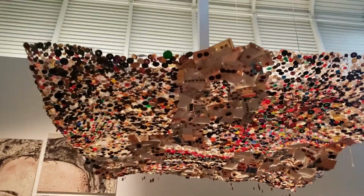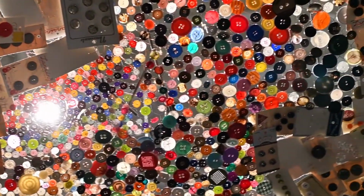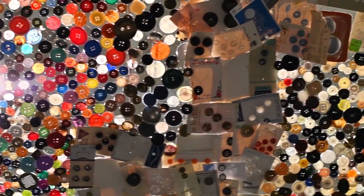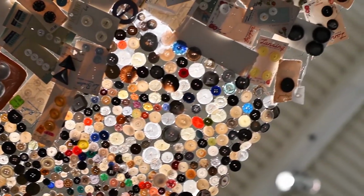The button quilt. The button quilt was such a fun thing to make. This process was extremely intensive and extremely rewarding because this quilt is a whole bunch of squares that are around a square foot of buttons. The buttons would be donated to me, I would document them, and then I would set aside a certain amount of buttons to go in a quilt square.